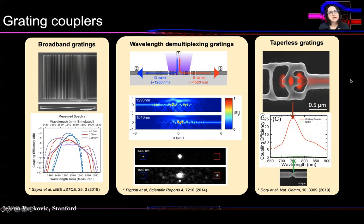Of course, there are many different elements that you can optimize and design. You can design, for example, a variety of grating couplers. You can improve traditional grating couplers. You can build broadband grating couplers, not something that we already have in our library of known traditional photonic devices. You can also implement wavelength demultiplexing grating couplers. You couple two colors and you split them into two different channels. Also very important in simplifying circuits and making them more compact.